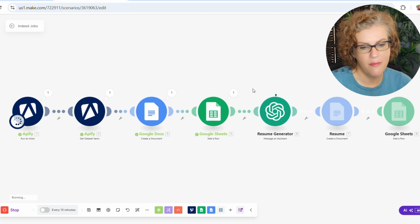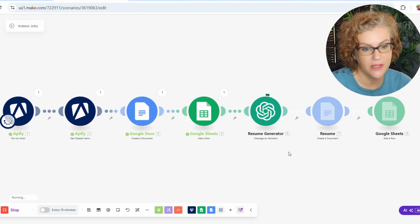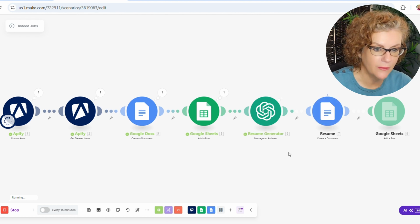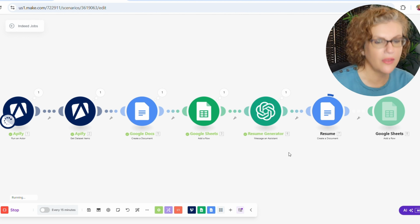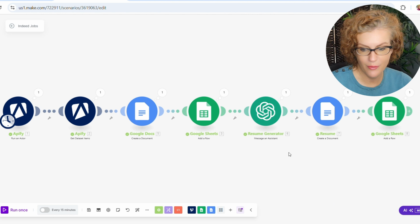So we've bounced through Google Sheets fast. So the messaging and assistant, let's see how long that's going to take. We can hang out while we're waiting for this to run through, right? Oh, that was actually pretty quick. Quicker than I thought it was going to be. Oh, and we're already through. We've done this through here.